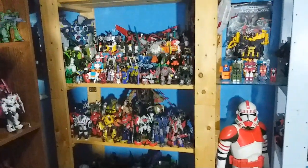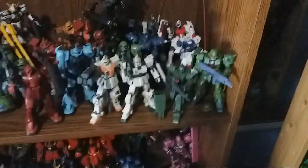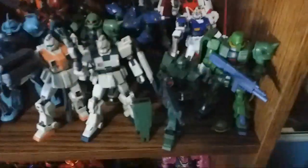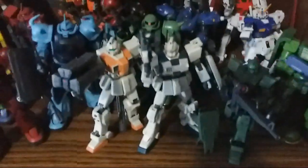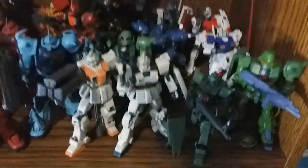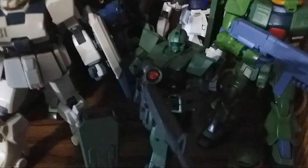Yes, they do. Any love for the OWATH MS Team? I love OWATH. I got the GM Sniper P Bandai, so you can tell I love OWATH. That wasn't cheap.